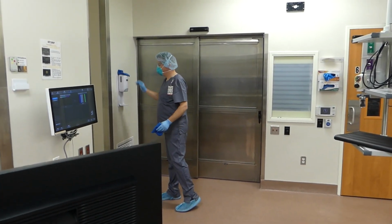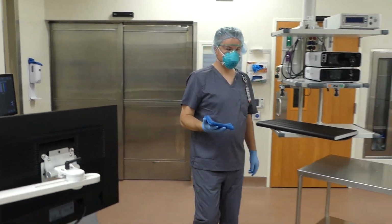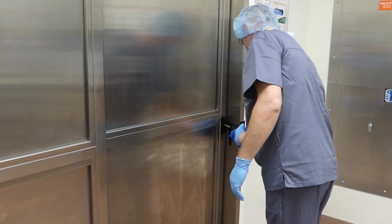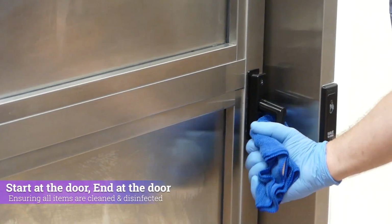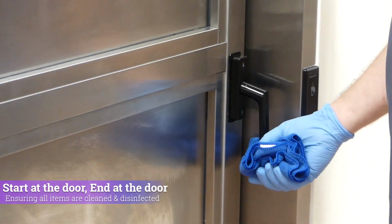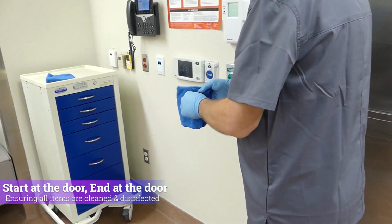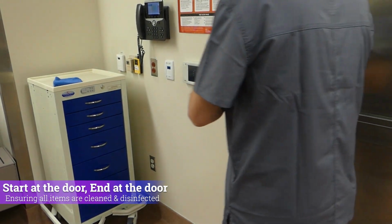The last remaining towel in your hand, fold it in half and half again for adequate palm pressure. The cleaning is methodical. By starting at the door and ending at the door, we ensure that no areas are missed. All equipment will be cleaned top to bottom in a unidirectional or intentional figure 8 or S-stroke manner.